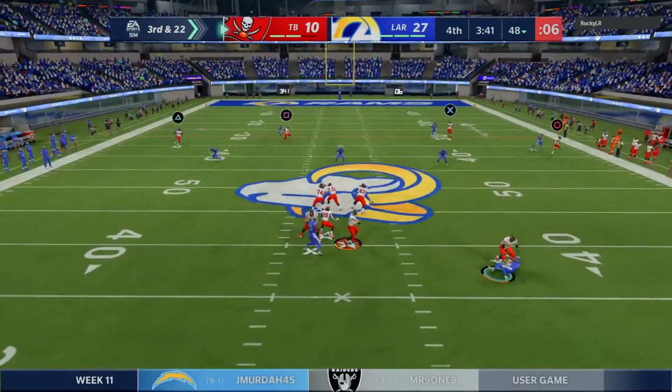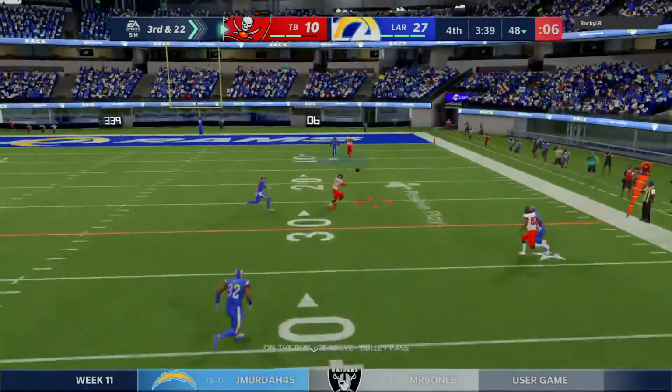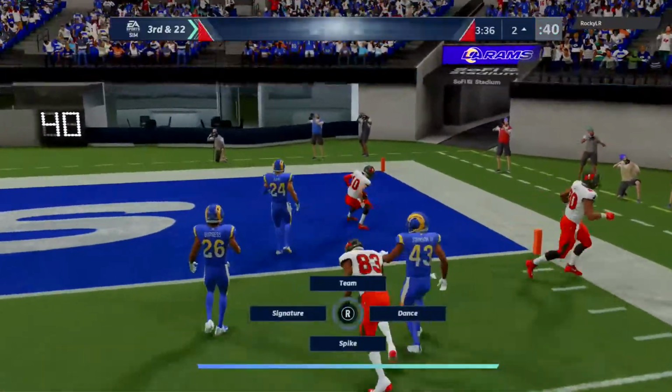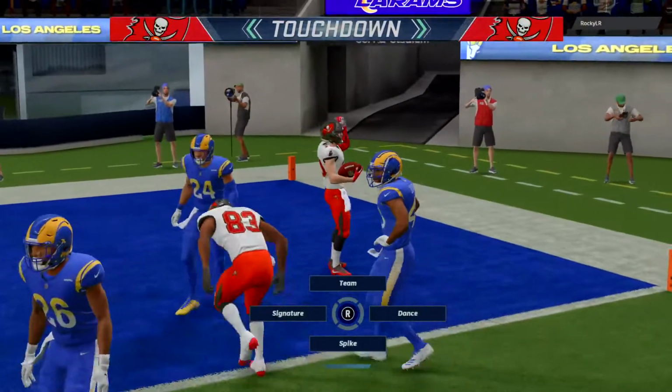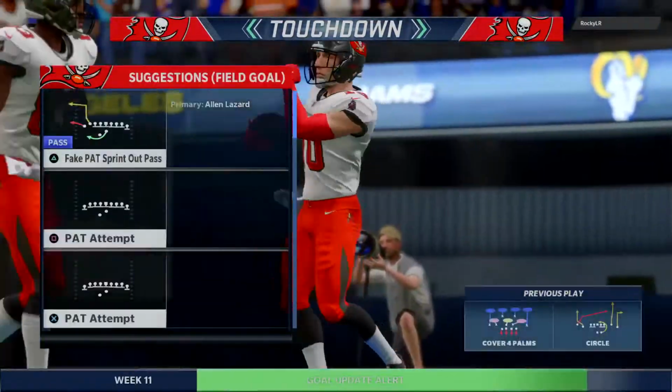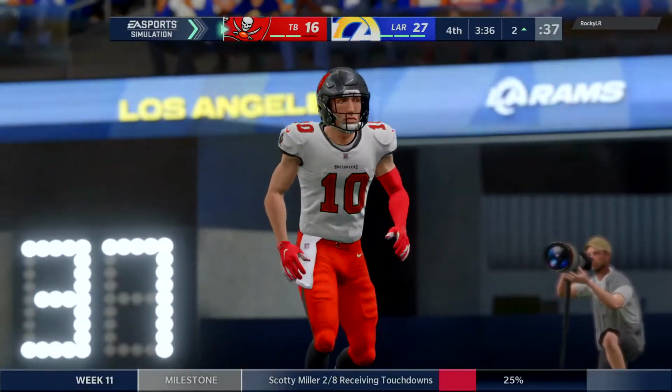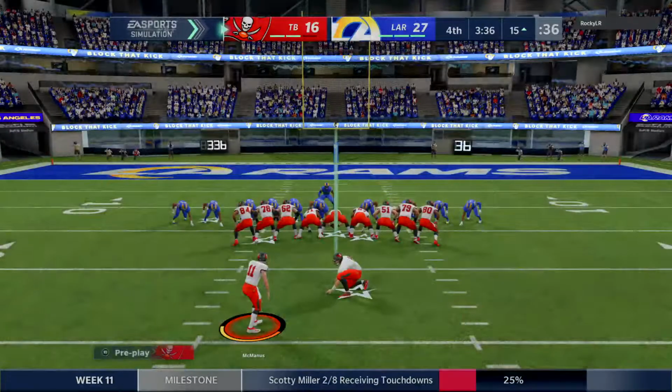Operating from the gun, Jenkins eluding the pressure right. The catch made by Miller. Touchdown, Tampa Bay. Scotty Miller, his 2nd touchdown on the season. And the Bucks are able to cut into that deficit. The kicker on for the point after.